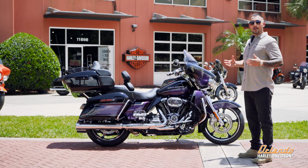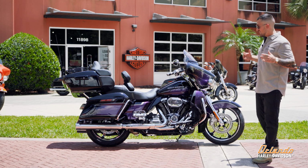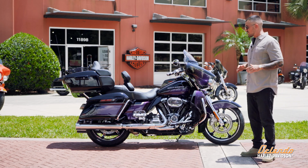All right, guys, this wraps up our brief overview on the biggest, baddest bike that we got, the Big Mac Daddy, the 2021 CVO Limited. There's so many features on these bikes.